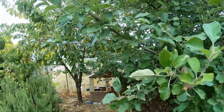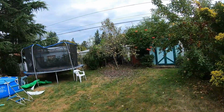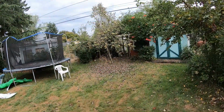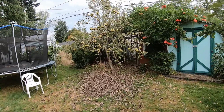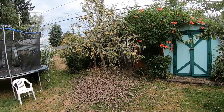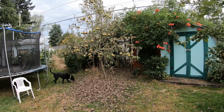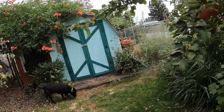Oh well. But this is what we're after today. Look at this plum tree. It's full of plums. Dropped the leaves. I hope it didn't die. It looks like it got zapped with the hot weather. The pears are still on there. We got tons of those. Probably processed. So this is what we're after today, though.